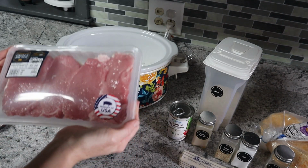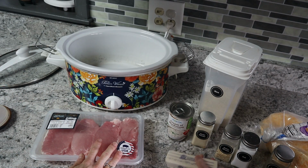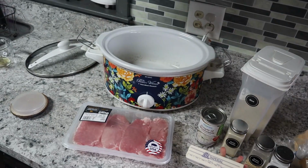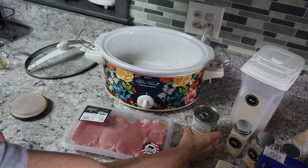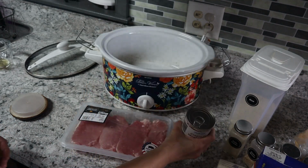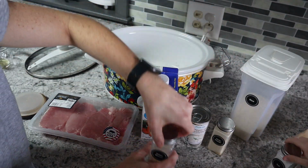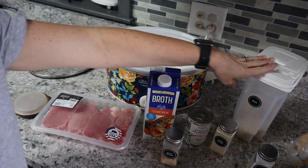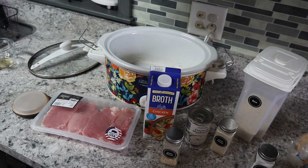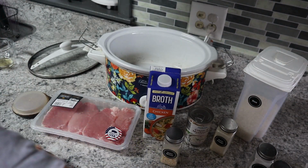So what you need is a pack of pork chops. Like you just need 4 boneless pork chops. You need 2 cups of chicken broth. We need a can of cream of mushroom soup. We need garlic powder, minced onion, salt and pepper, a stick of butter, 2 cups of rice, and we need a cup of water, and then 1 to 1.5 cups of shredded cheese. I'm just using the kind that I have on hand.